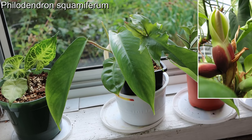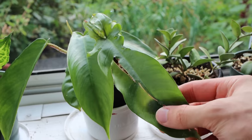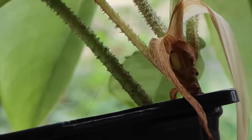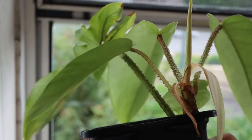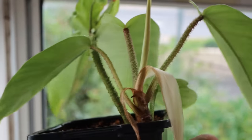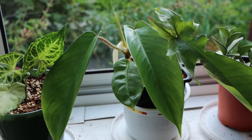Also a Mercari acquisition, Philodendron squamiferum. Here is one of the leaves that it arrived with. The stems aren't really looking squamiferous yet, but I'm hoping they'll get there. And the leaves are still entire, but I hope that will change soon.